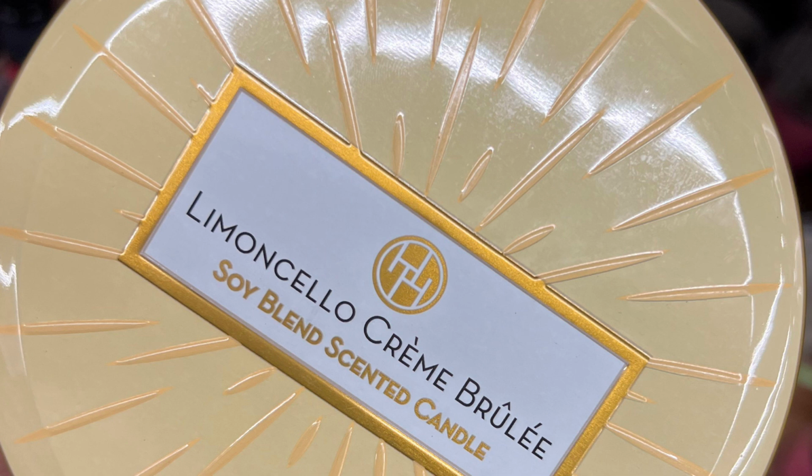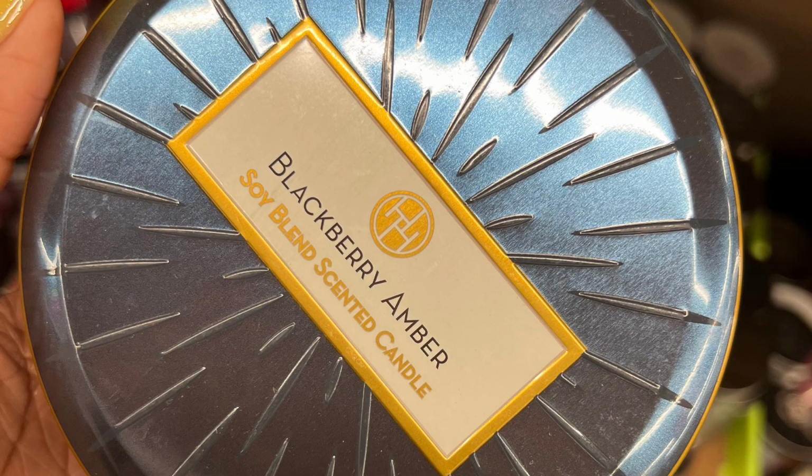But Limoncello Creme Brulee, a soy blend three wick, was going for $1.49. So I was in the store like, I know it ain't a secret sale. You know, it's me. Okay. So they had a secret sale because they weren't marked for the $1.49. It didn't say clearance on these ones. They said $5.99.